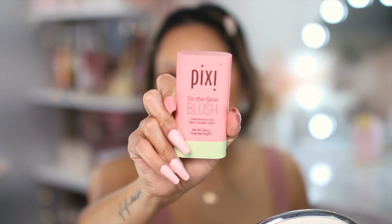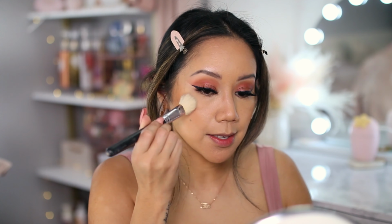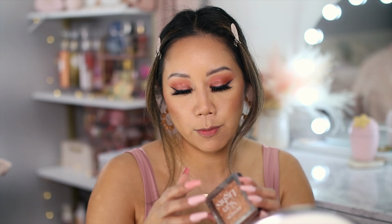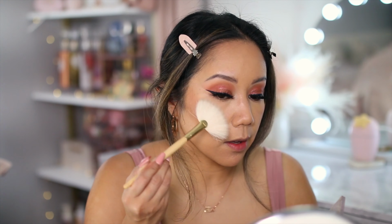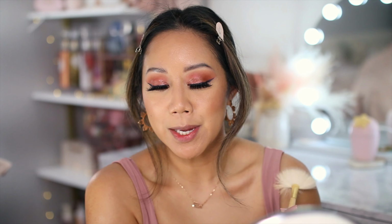For blush, we're going to be using this Pixi On-the-Glow blush stick, which is very pretty, and dab some right up here. Really pretty glow. Highlight, the Revlon Skin Lights in Twilight Gleam, one of my favorites, on the high points. This one's really gorgeous. Collarbones to make them pop. You know, we're now officially in spring.